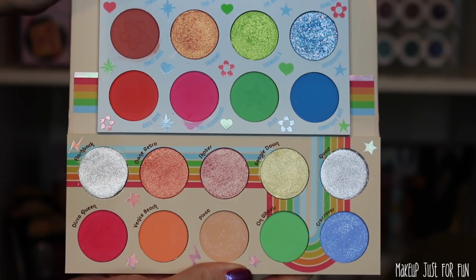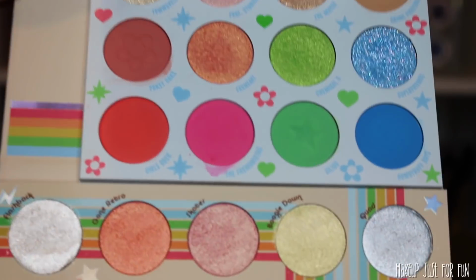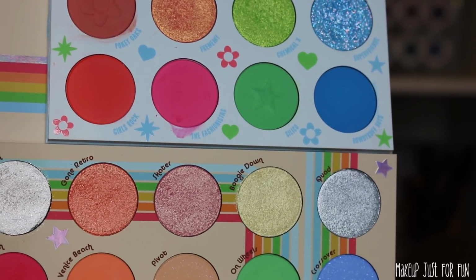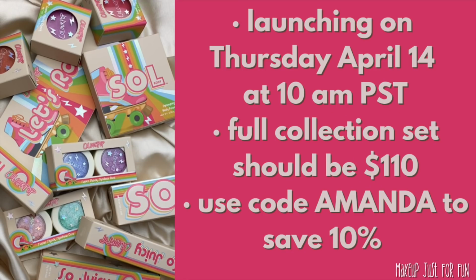When you put them side by side, it becomes a little bit more apparent. Are they exactly the same? No, obviously, of course they're not, but they do have the large pans, colorful, cutesy packaging. So that's what I was trying to think of. It's the Powerpuff Girls palette that it's really similar to.